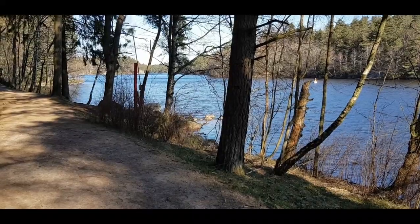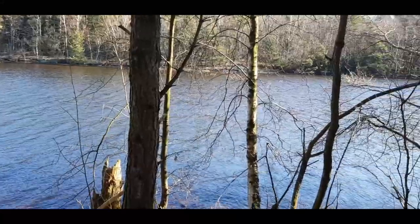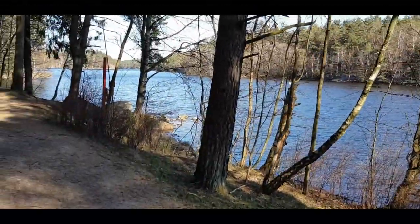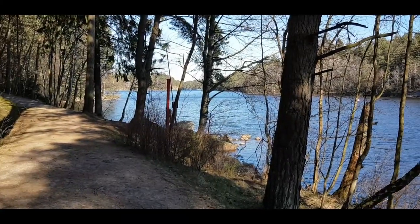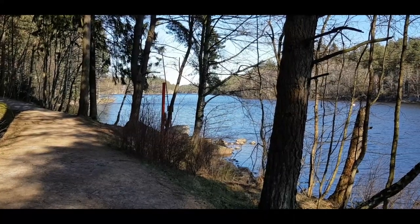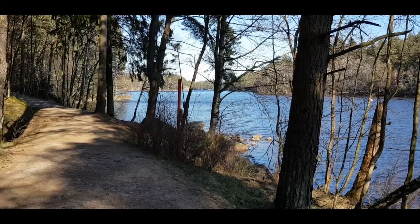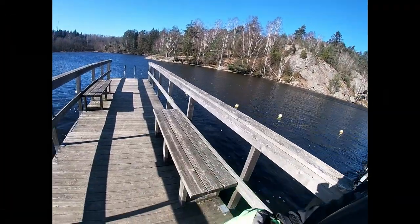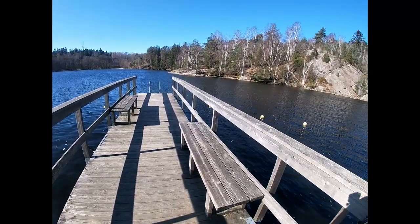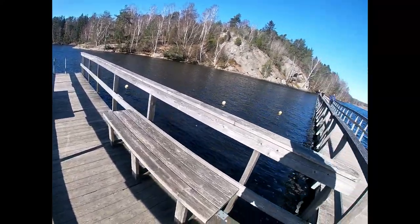And I would highly recommend you, if you walk this stage in summertime, bring your swimwear. This is a good swimming lake. Lots of beaches and places where you can sit down and have a dip and perhaps a cup of coffee. If this had been in summertime, it had been the perfect place for a swim break, but now, not so much. Not very tempted, I must say.